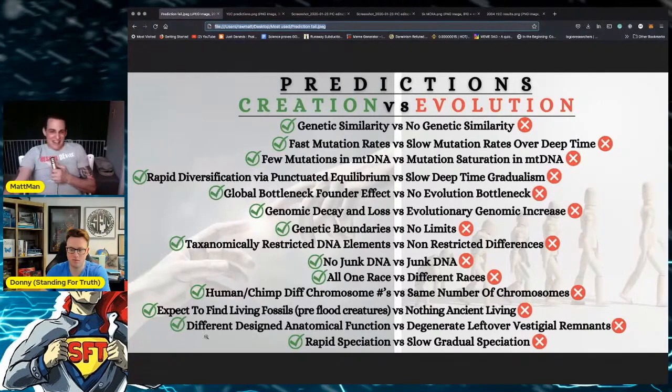Come on. And then differently designed anatomical functions, where they said there's going to be vestigial, worthless, leftover remnants of organs, right? So take the appendix, for example. They said it lost its primary function. Well, what is its primary function? Well, in chimpanzees, it's to break down plant cellulose when they eat something, right? It's so they can eat leaves. Go outside and try to eat a leaf. It's not going to work. That's why we cook those types of foods, right?